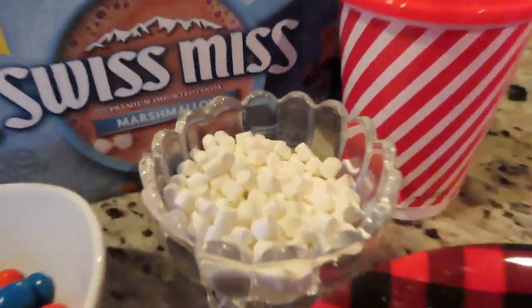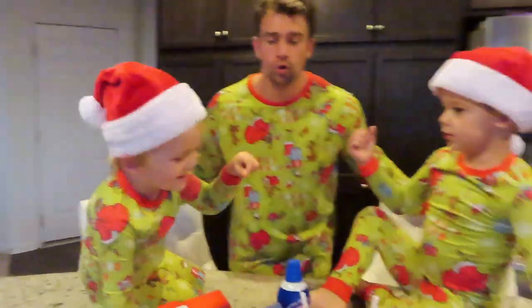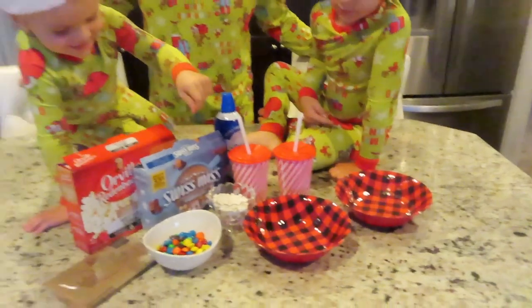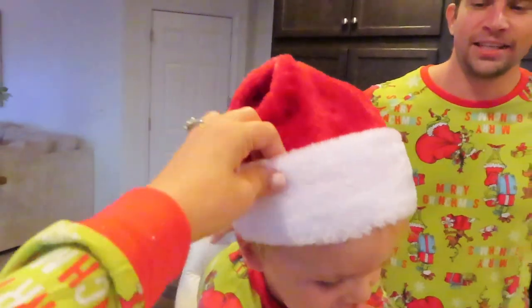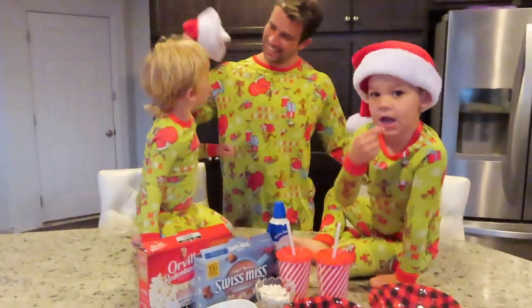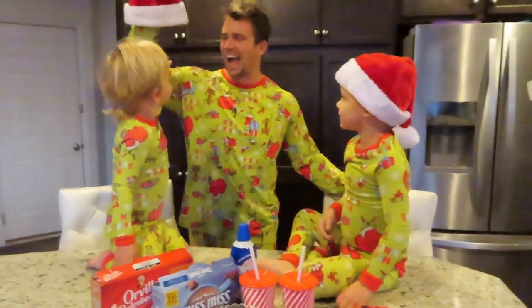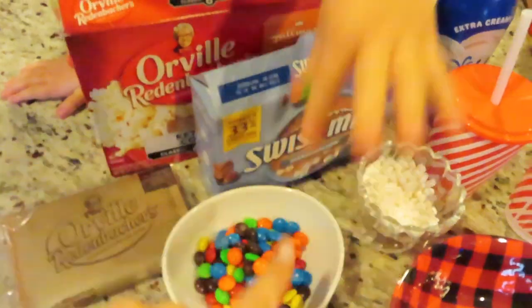Chocolate M&M's, marshmallows, our cups and our bowls. Are we ready to go? Ooh. Look at the tiny little marshmallows. They're so small. Just like Noah's little tiny hat. I was going to say, unlike Noah's giant noggin he's got. That's too small for that. Can I get you a bigger hat? He's like, no, I like it. Makes me look smart. Let's make some hot chocolate. Let's start with this first.